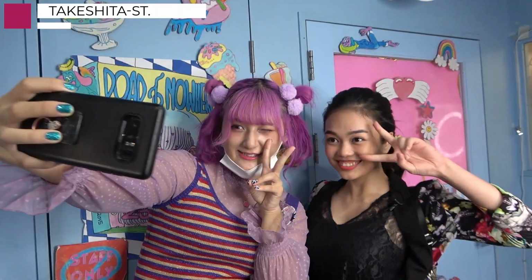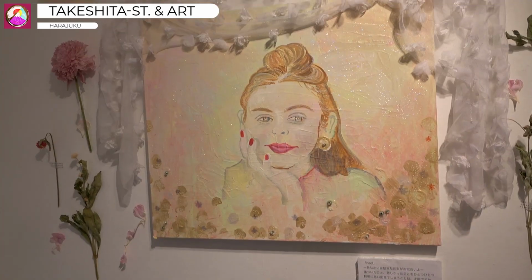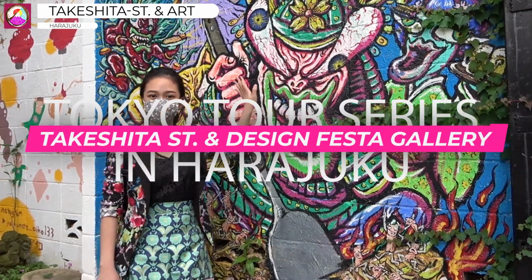This time, we are going to tour its most famous street called Takeshita Dori and a free art exhibition hall, Design Festa Gallery.